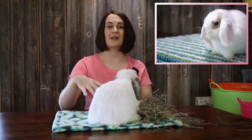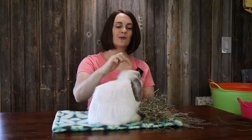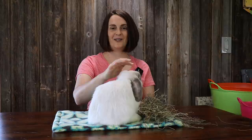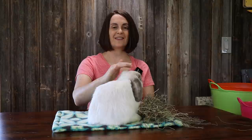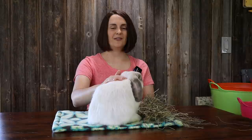Now she does have a little white area on the top of her head. And she's not going to turn to the camera right now, but trust me, she has it. And she looks like she's falling asleep. So that white spot and the fact that her dad is a Vienna Mark and has the Vienna gene tells me that there is a good chance she also carries the Vienna gene.